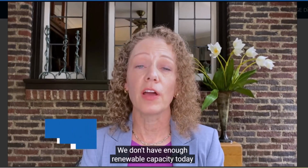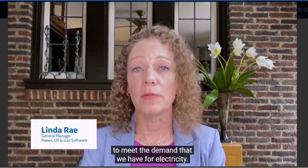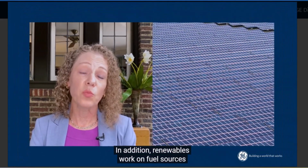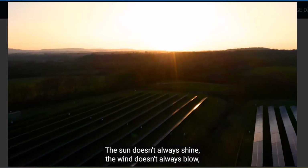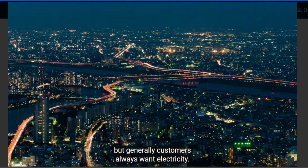We don't have enough renewable capacity today to meet the demand that we have for electricity. In addition, renewables work on fuel sources that are intermittent. The sun doesn't always shine, the wind doesn't always blow, but generally customers always want electricity.